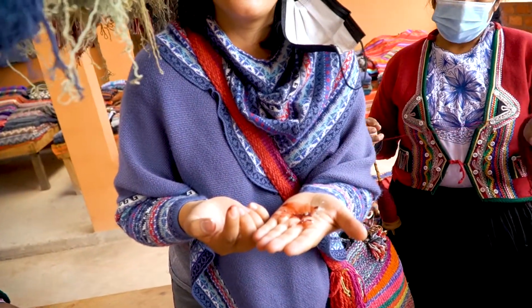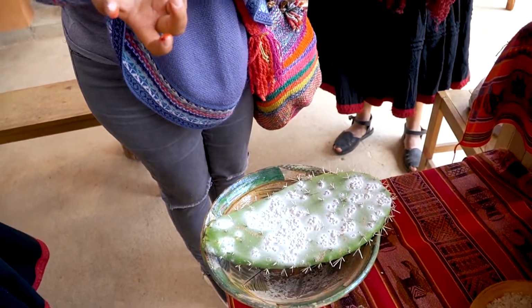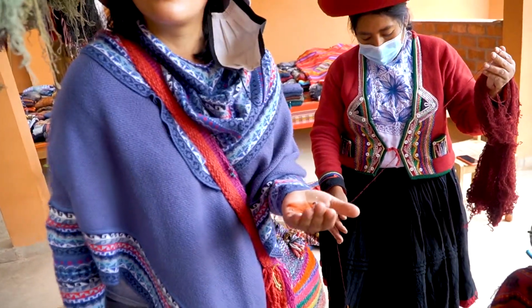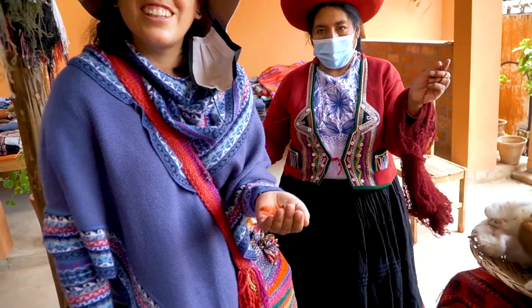Yeah. I thought it was blood. Of this animal. That's an animal? Yeah, it's like a parasite. I don't know. Oh, parasite. Yes. Oh, I thought it was like a cactus. Of this cactus. Okay. Yeah. And that's how they make the colors. Yeah. Wow.